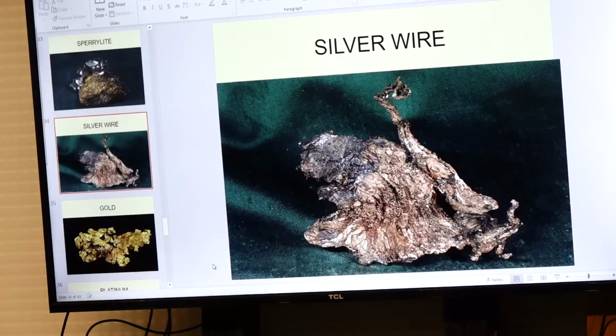I think the Span collection has one new that large. I don't think it's on display. I don't remember for sure. This is an interesting specimen. It is wire silver, and it is from the noted Kongsberg mine in Kongsberg, Norway.